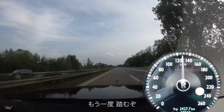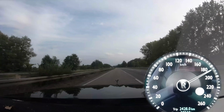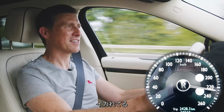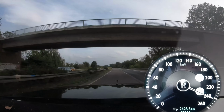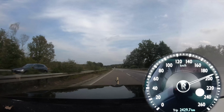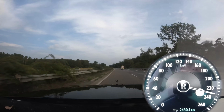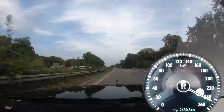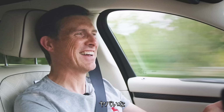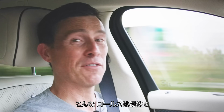Here we go again, floor it. Whoa! Craziness. Almost maxed it out. Here we go again. That's the limiter. Woohoo! Insane. Yeah, I think if you're going to be doing a lot of that, you would want upgraded brakes. Wow, never done that in a Rolls-Royce before.